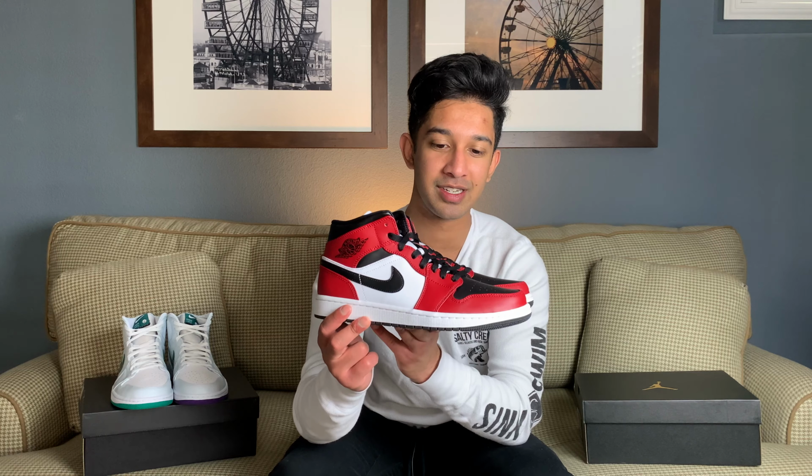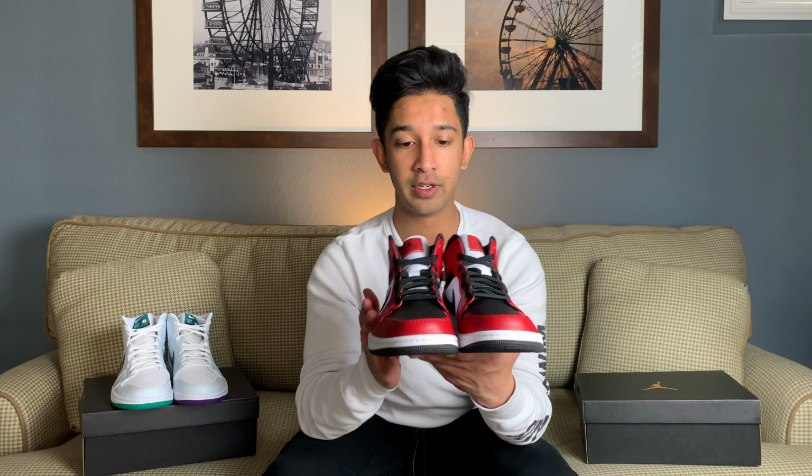Because this is the next best thing to an Air Jordan 1 original Chicago OG. At least we're getting this, and of course, if you guys know the sneaker game, Jordan Brand drops subtle hints of what future releases are going to look like, and they gave us this. So I think we can expect another retro of the Chicago ones coming soon. So I'm really excited, and I definitely have to cop these, man.